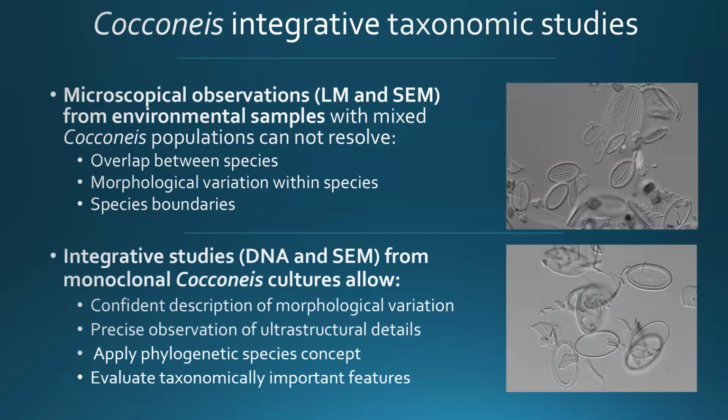Cocconeis, which we call integrative studies, because they provide us with the ability for DNA extraction and genetic information about the species, but also provide us with a very rich material for detailed ultrastructural observations, and allow us to be very confident when we are describing species. We are able to link all complex components of their frustules with really high confidence and precisely observe and describe their ultrastructure and apply this knowledge to phylogenetic species concepts.